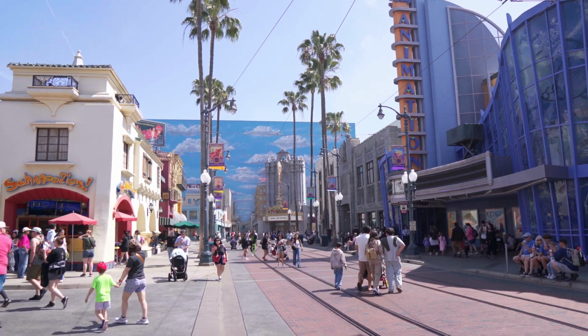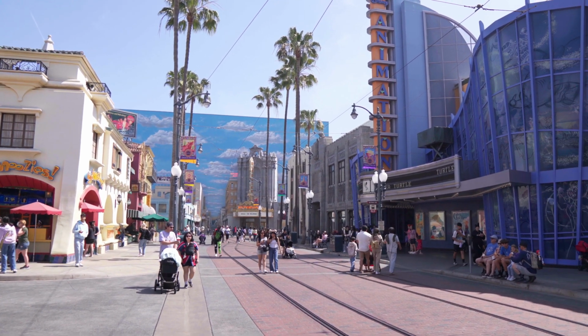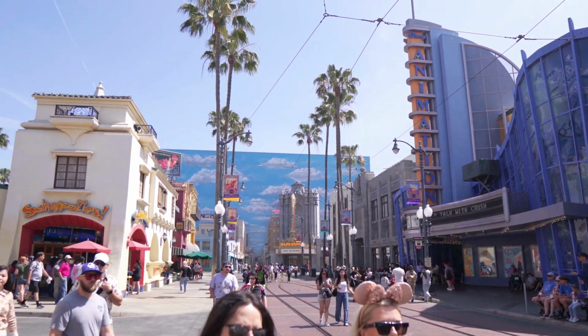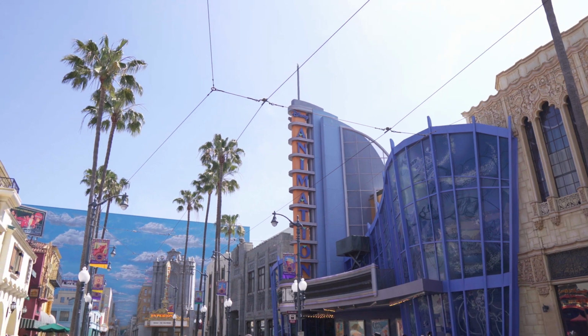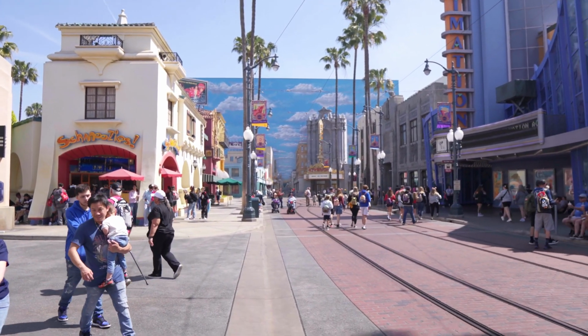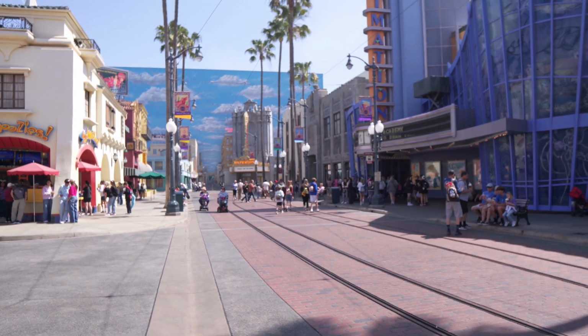Speaking of parades though, nothing will beat Paint the Night, which is returning in May also to Disneyland, where it first kicked off. So it will be back there in Disneyland, and they did share a little bit of a sneak peek of what the new screen will look like with the 70th logo on it. That was put out recently when they also announced the whole Jonas Brothers theme song for the 70th as well. So Better Together returning here, and Paint the Night returning over at Disneyland Park.